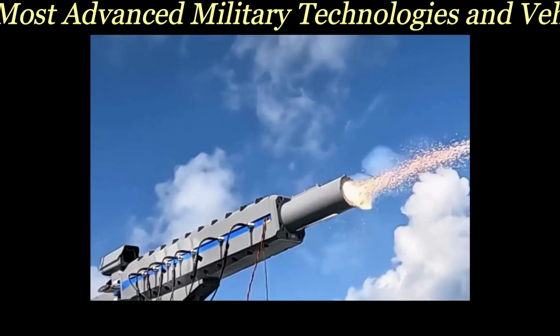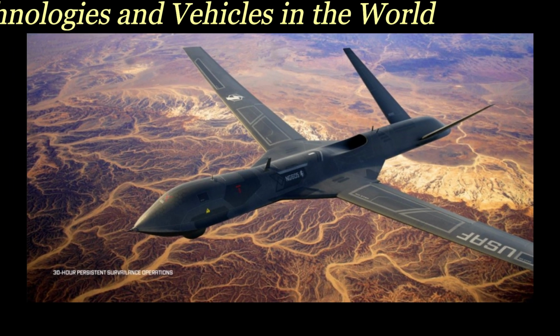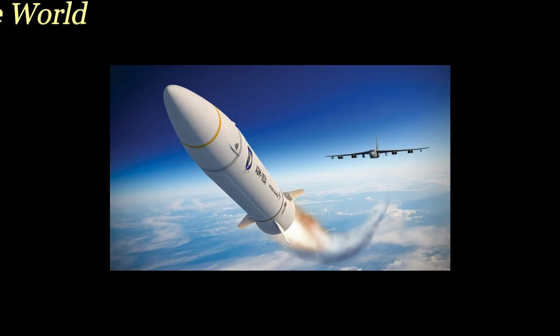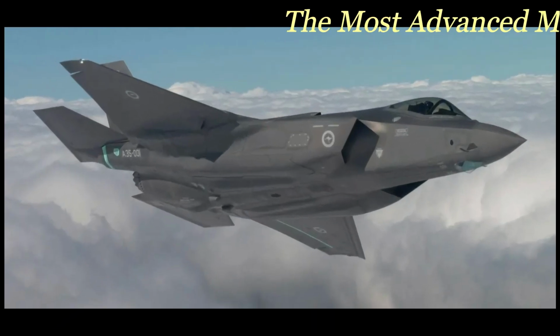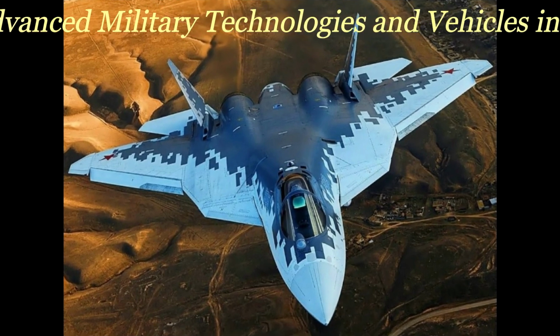So let us begin. Military technology is constantly evolving, with new and more advanced weapons and vehicles being developed all the time. Some of these technologies are so cutting-edge that they seem almost unbelievable. In this article, we will take a look at some of the most advanced military technologies and vehicles in the world.